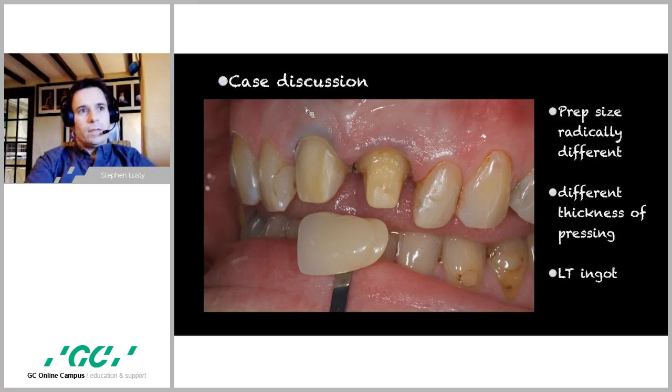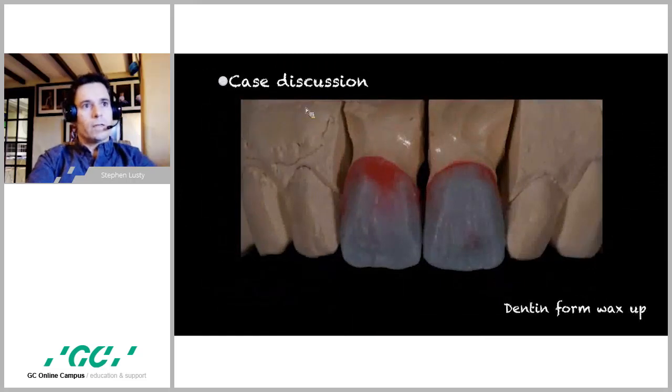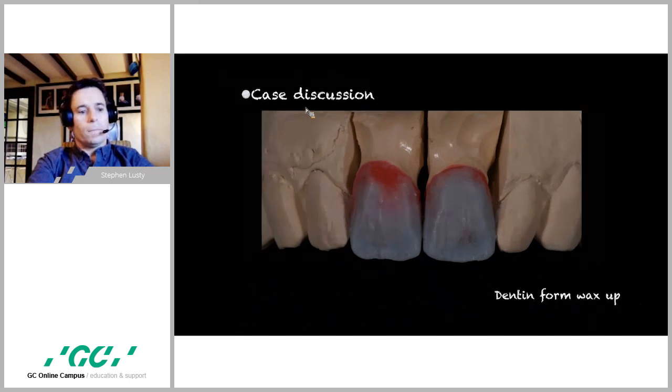If we use an empty ingot here, the upper left one would almost certainly look lower in value than the upper right one. So the wax up is done to even up the level of these substructures so that we have even layering on both crowns. Due to the light deflection and opacity of the LT ingots, this will give a stable colored core.